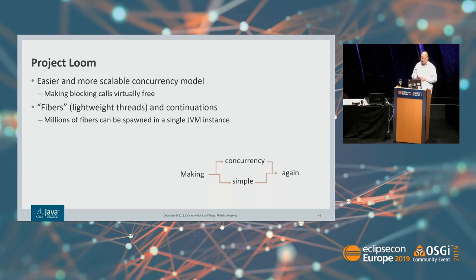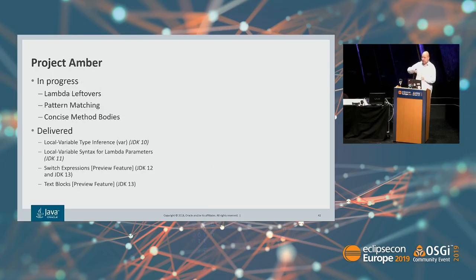Project Loom is a project that tries to look into ways to evolve the concurrency model by providing the VM with fibers, with really lightweight threads and continuations that can be spawned and scheduled within the JVM itself without having to go through the operating system context switches, which means that certain kinds of applications can then run much faster within the VM itself. So that's also quite interesting in terms of where Java could go.